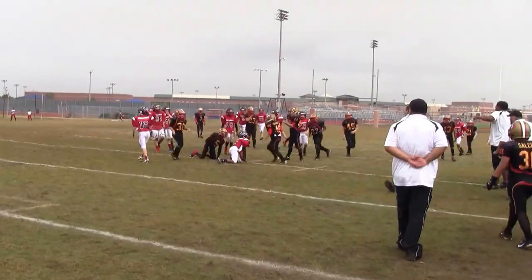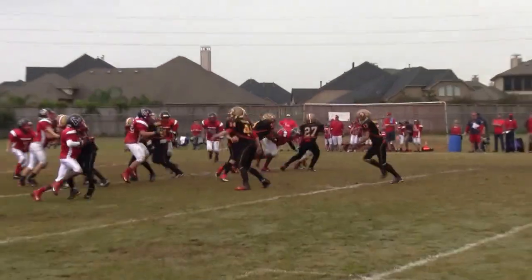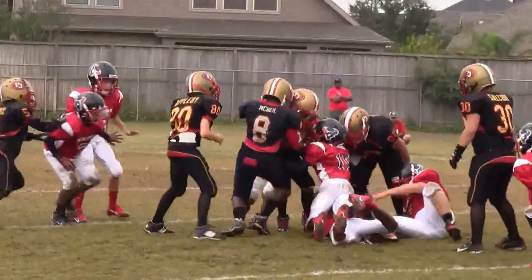That's a turnover on downs. It's going to be Lions ball. They're going to have it on their own 40. First and 10 on the Lions 40. And we want him. Well, there he goes. Hold the ball, there he goes.